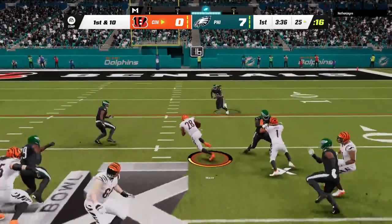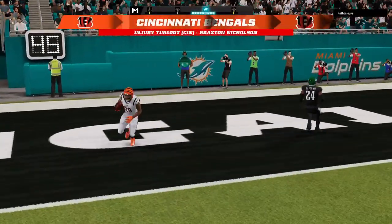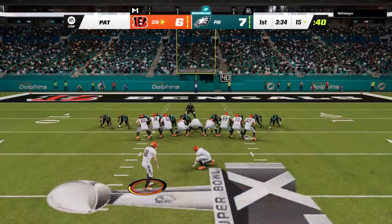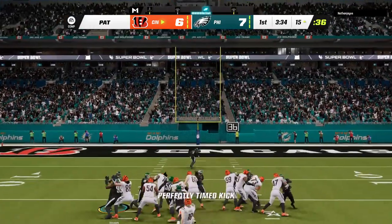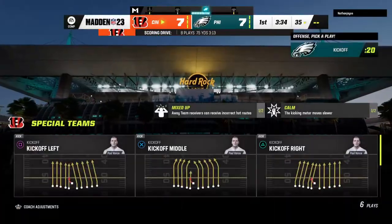Burrow going to give this to Mixon. And he will take it on in for a Bengals touchdown. Joe Mixon. 25 yards to the house. And the Bengals are an extra point away from tying this Super Bowl at 7. Extra point right down the middle. And we are tied at 7.